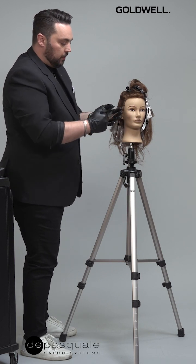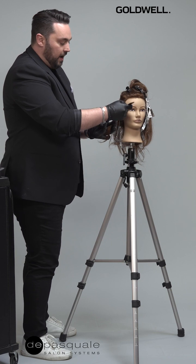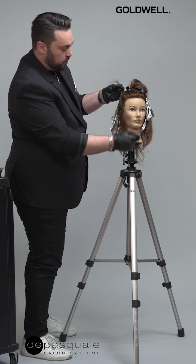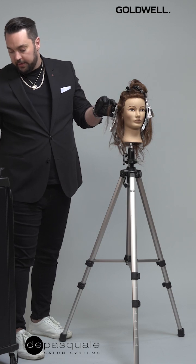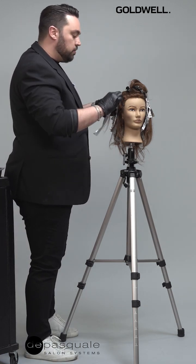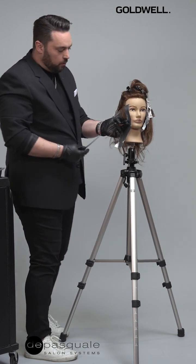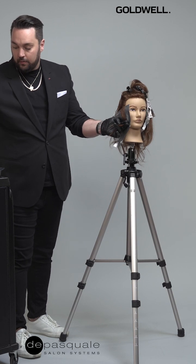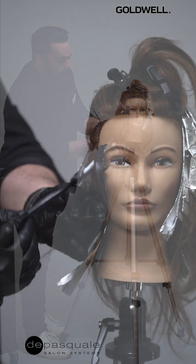So one thing that I love about this technique is that you can do as many or as few foils in the section as you'd like. Obviously, the blonder you'd like to be, the more you'll include. But the movement is so effortless through the whole technique that you really don't have to worry about whether or not it will be blonde enough.